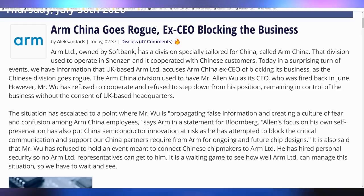Great update. But what's not a great update is that ARM China has apparently been going through a little bit of discontent when it comes to the upper management in that part of the company. Apparently, the UK-based part of ARM fired the CEO of ARM China, but he refused to leave back in June when he was fired, and he's just continuously been running the company regardless in China, regardless of what the UK told him. And then apparently he's even hired private security so that nobody can take him out of the building when he's there. We'll have to see how the coup goes.